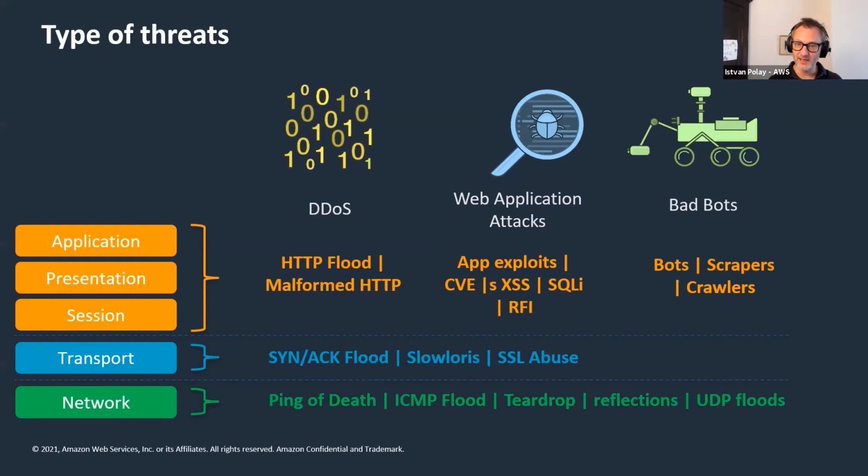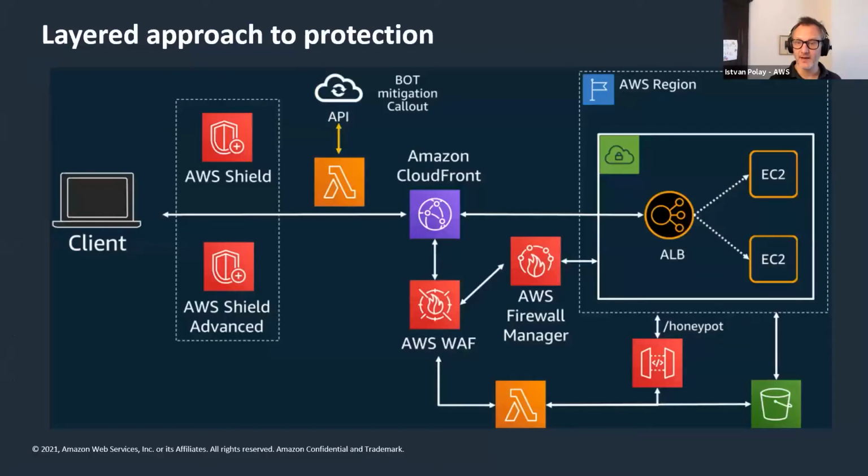So these are the layers and the types of attacks. And like I said, our own SOC recommends to apply what we call a layered security approach where you use these different techniques and technologies at the right point in the workflow.